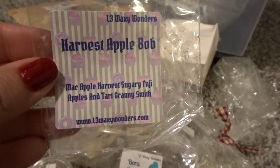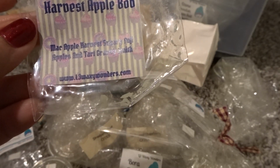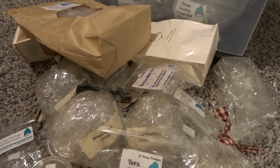So Harvest Apple Bob. Oh yeah, that's Mac Apple Harvest, Sugary Fuji Apples, and Tart Granny Smith. So I do like apple scents. This one was just kind of like an apple blend. I think I put it in my laundry room. It was good, but I like apple when it's mixed with something, like a Vanilla Bean Noel or something like that.